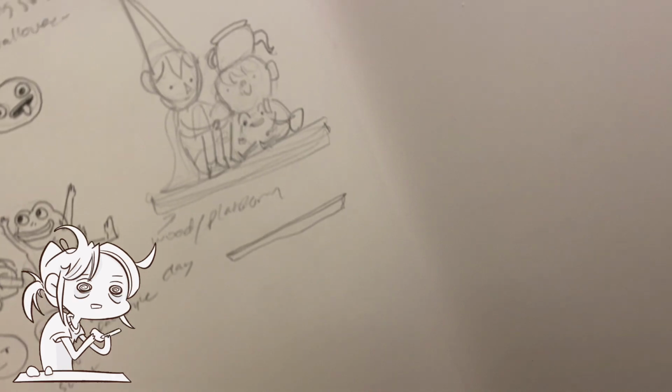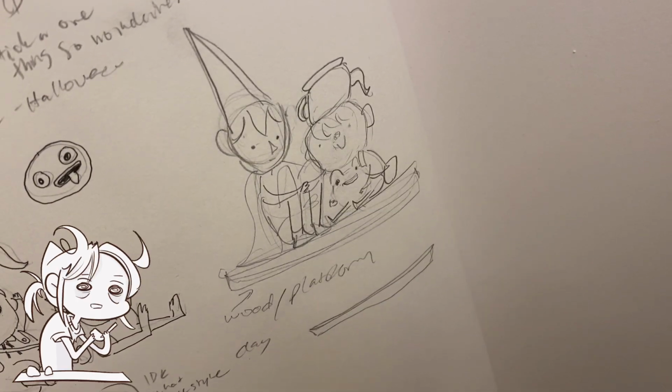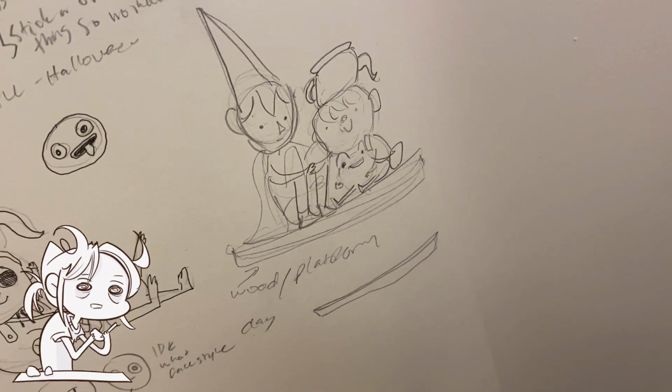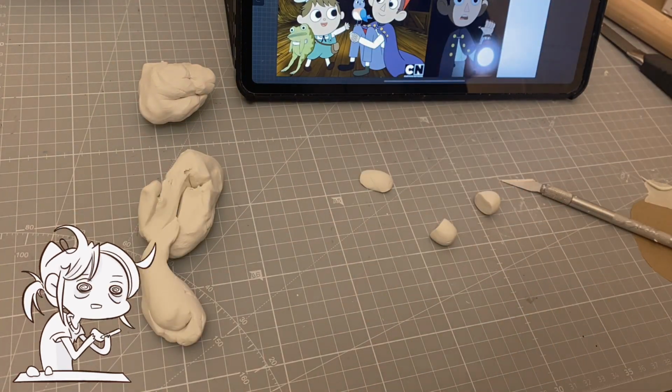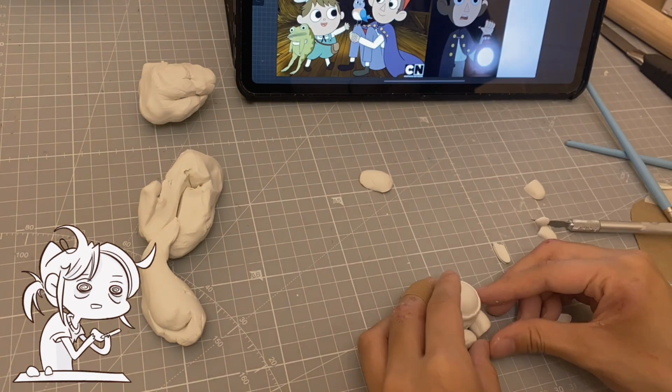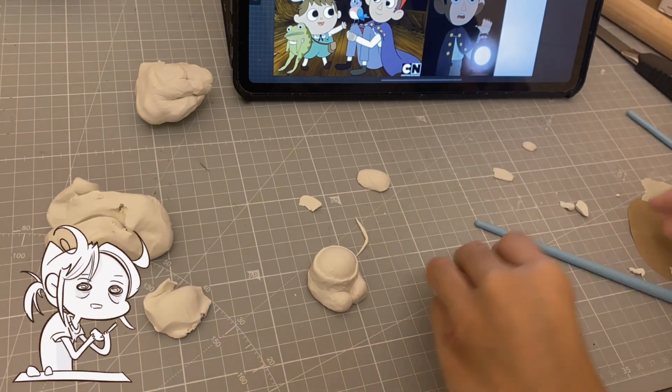Here's a little sketch of what I'm trying to make. I didn't want to make anything too complicated because I don't have the skills yet. I'm sort of new with polymer clay and wanted to make something I wouldn't struggle too much in. I started out with Greg's lower half. His body shape is very cute to me, very chunky proportions. My first attempt looks wrong somehow though, so I redid it.